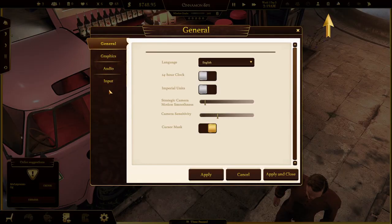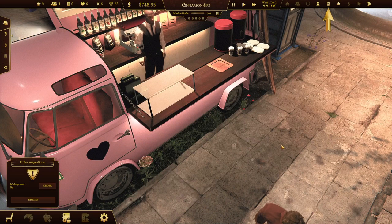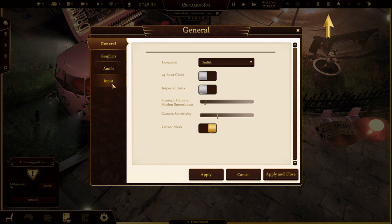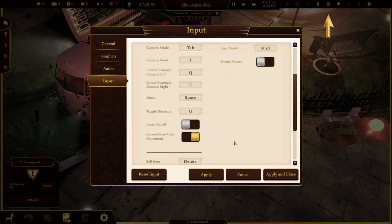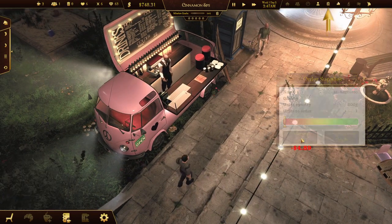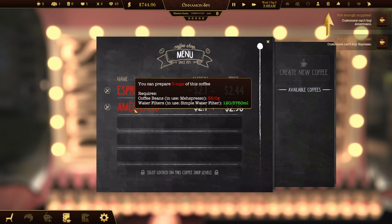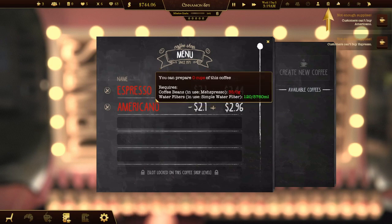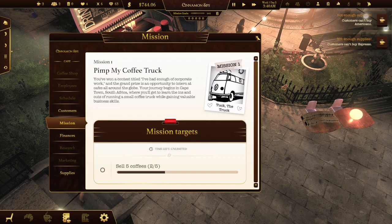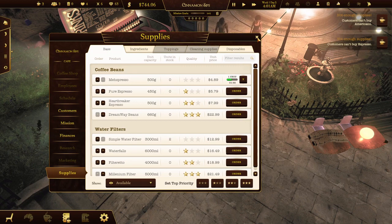Okay, wait, hold on. Settings? Input? Okay, that didn't fix it. Much better. Okay. What do we need for this? Now we totally have the lots of water filters, but we need about 100 or so grams of espresso. Yeah, this is fine.